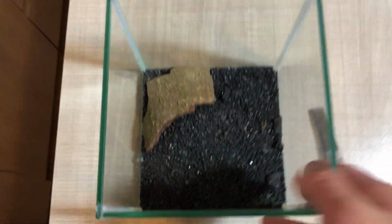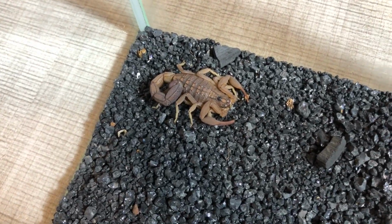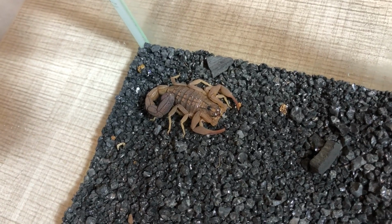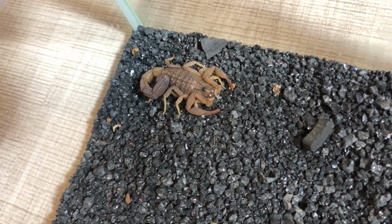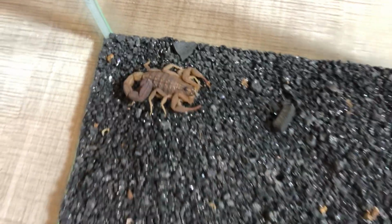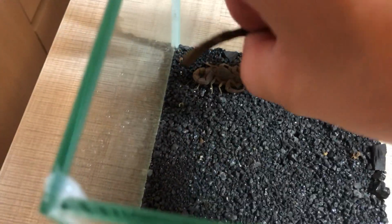There we go. Yeah, my desk is really messy. Sorry about that. Here is a Hottentotta female. Very pretty scorpion. Very, very pretty. You can see the orangey red on the claw. Has a very nice color. This is an adult female, I believe. If not a sub-adult female.